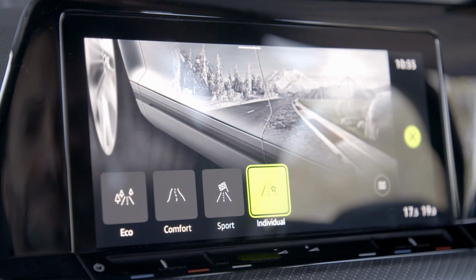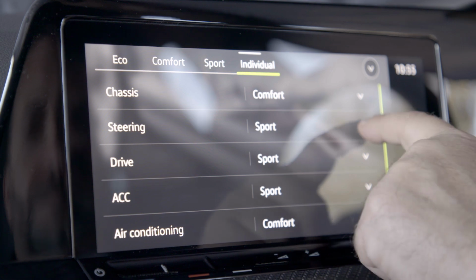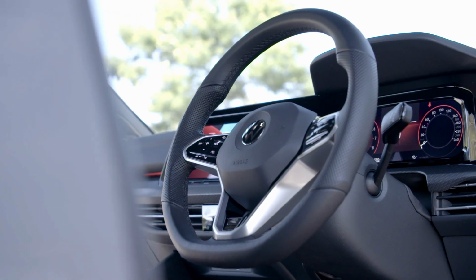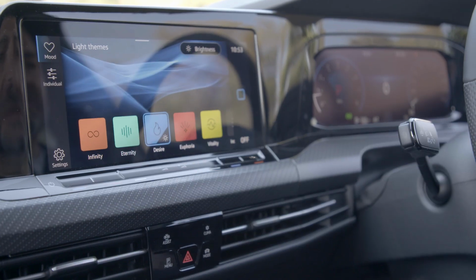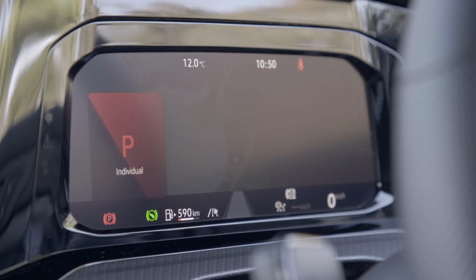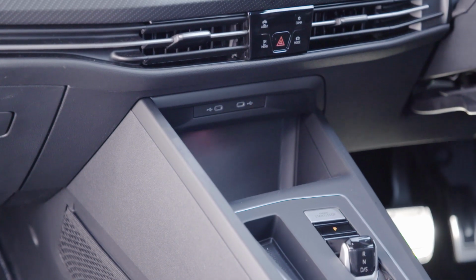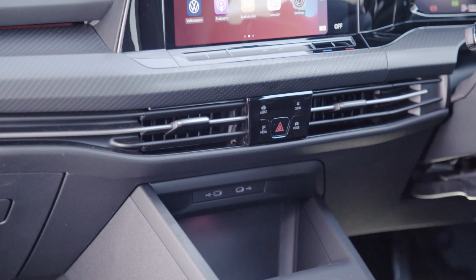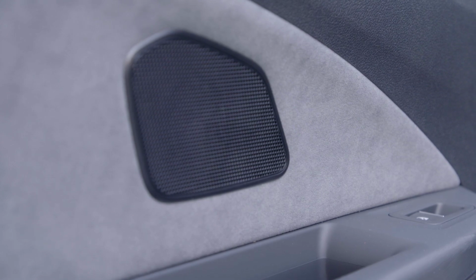There's also a driving mode display that lets you swap between Eco, Comfort, Sport and individual settings. Behind the sports steering wheel is a 10.25-inch digital gauge display that can be customised with different colours. It also allows for different views, including navigation and active safety monitor. This car also comes with a sound and vision package that for $1,500 brings a head-up display and a 480-watt Harman Kardon premium audio system.